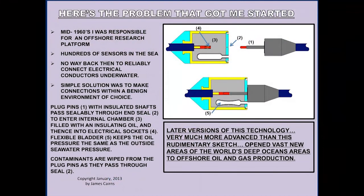So the way it worked is that this pin number 1 would enter a pre-cut slit here at number 2 in a rubber end seal. It's more complicated than this, but this is kind of what it says. And then it would be wiped clean as it went through that end seal and go down into the oil, and inside the oil it would make contact with electrical socket 4.